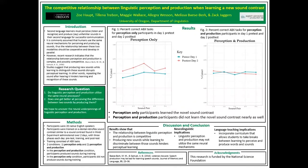Most native English speakers cannot distinguish these sounds before training. Each day, subjects participated in a pre-test, a training period, and a post-test. Training, pre-tests, and post-tests consisted of ABX tasks where the participants heard 3 sounds. The first and the second sounds were distinct from each other. The third sound was either the first or the second sound replayed. The participant had to determine whether the third sound was the first or the second sound.